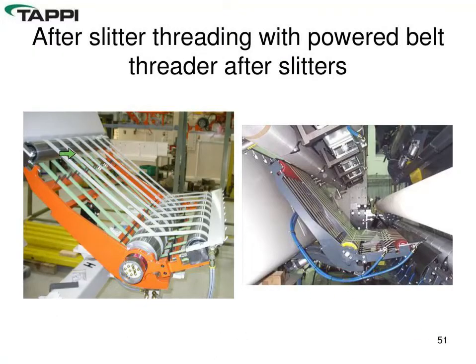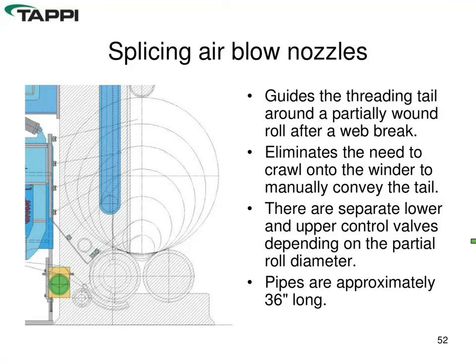Belted, this is that powered nip threading assembly, which would engage on the tension roll after slitters, and as you can see here, would take it through your spreaders and to the drum. Here again, avoiding the operator from having to actually crawl in and around there and put themselves in harm's way.